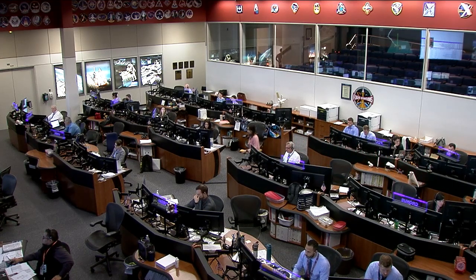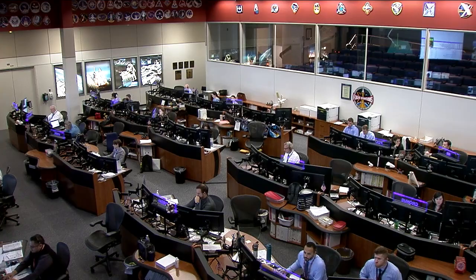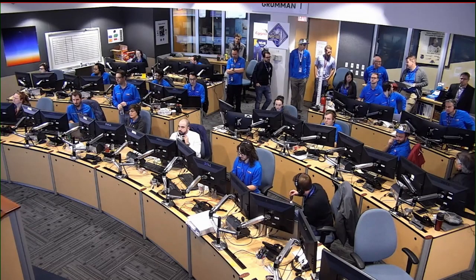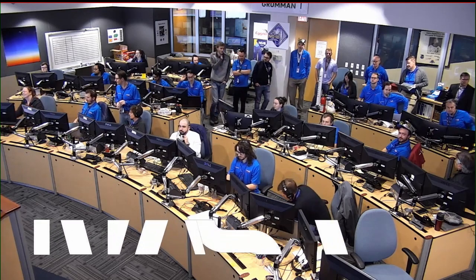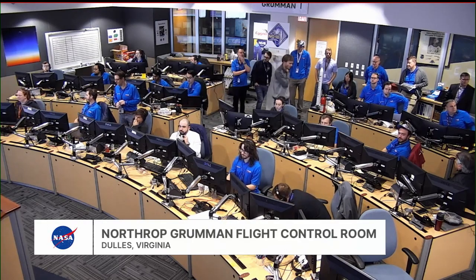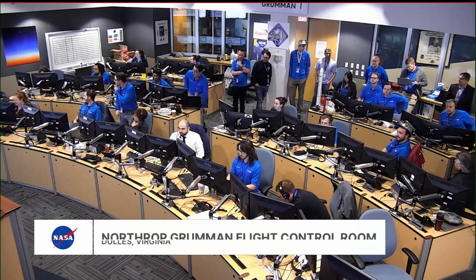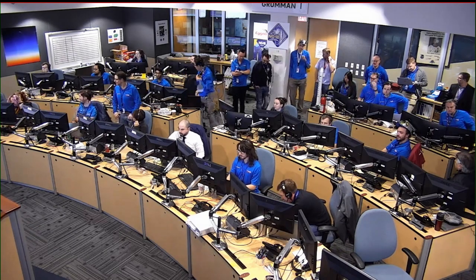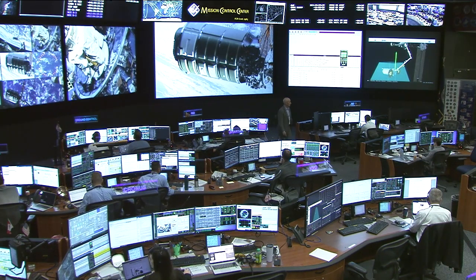You're getting a live view of mission control teams here, as well as the Northrop Grumman team over in Dulles, Virginia, worked diligently these past 2 days to get the SS Sally Ride to the International Space Station after an unsuccessful solar array deployment by one of the wings. Cygnus was able to be robotically captured at the hands of NASA astronaut Nicole Mann at 4:20 a.m. Central Time, 5:20 a.m. Eastern Time.